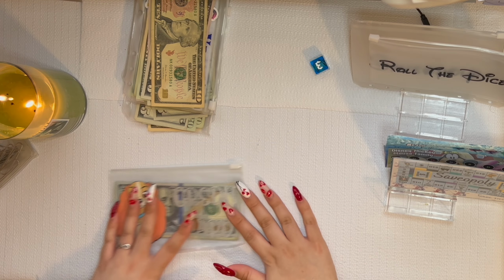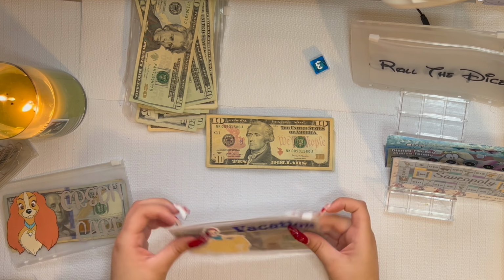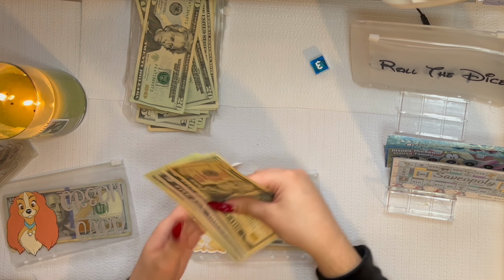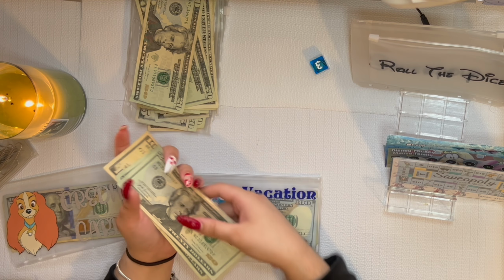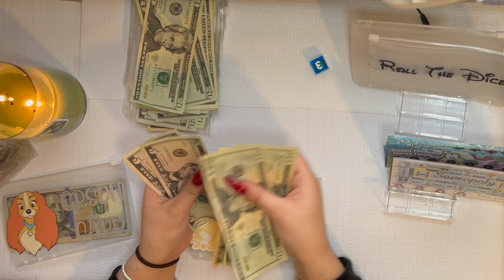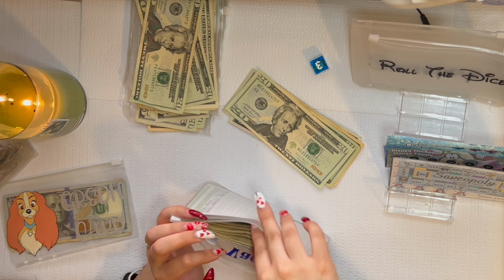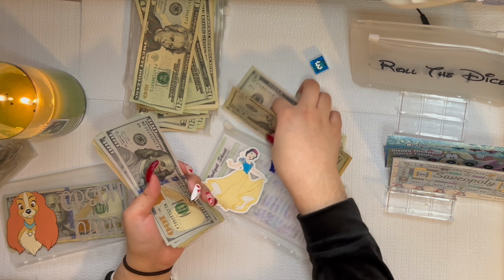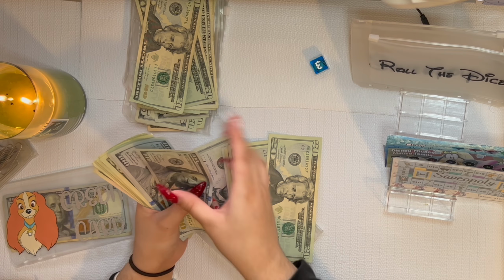All right, so $141. Our next one is our vacation. This one is getting pretty thick, so let's see how much we were able to save in this. We were able to save $60. I mean, that's really good. And now that means because we were $5 off of 600. So let me organize this.